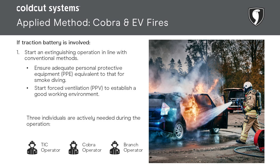We recommend three people actively working on the fire. We recommend someone with a thermal image camera that can identify if and where the battery is burning, identify the hotspots. Then we have the Cobra operator, and then we have the branch operator. Three people. There will be others in the background: the pump operator and the officer, maybe even more.